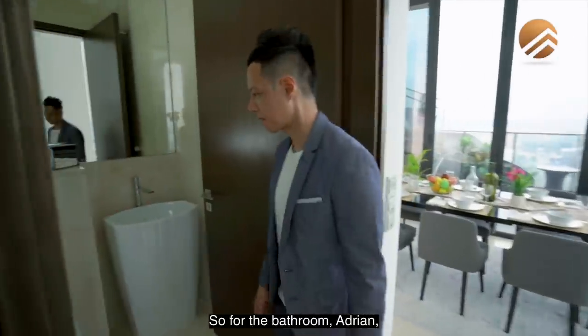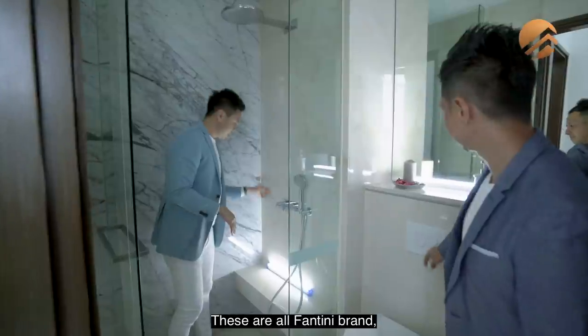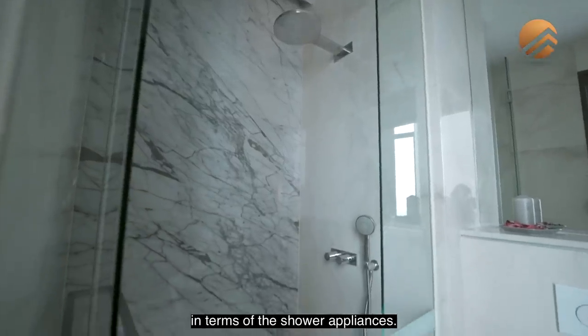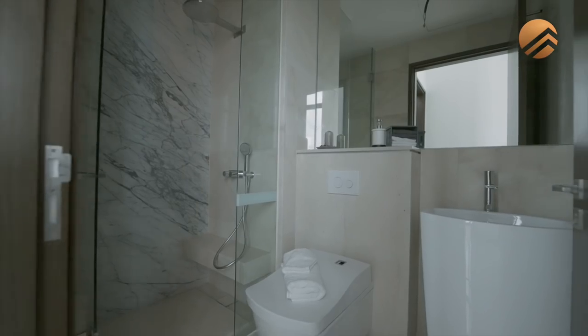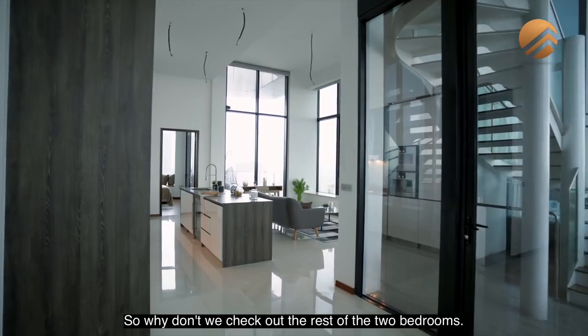So for the bathroom, Adrian, this is made up fully of marble finishings. These are all Fantini brand in terms of the shower appliances. Toto brand for the WC sanitary appliance. So why don't we check out the rest of the two bedrooms?